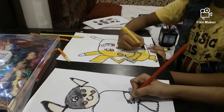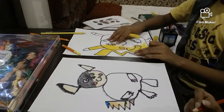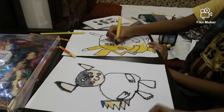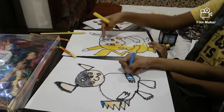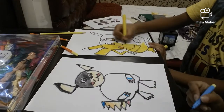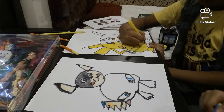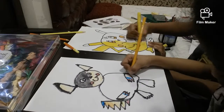What? Rainbow tail, guys. Look at this. A rainbow tail. She's doing so much creativity. Yeah, I love creativity. And I made a creativity for us. Baby hair. Yeah. He's a baby? Yes. He's like Pichu. But he's Pikachu. The first stage of Pikachu is Pichu.